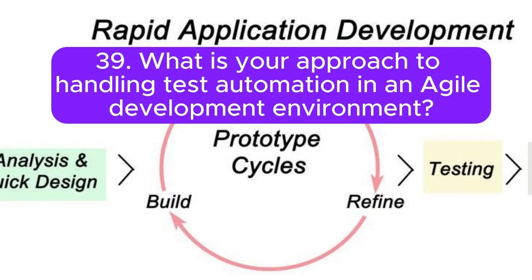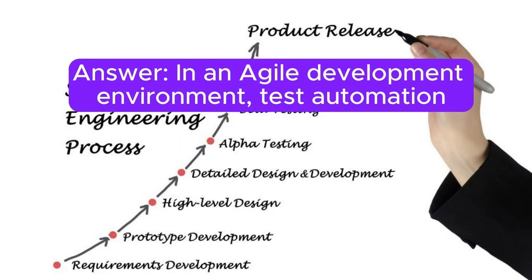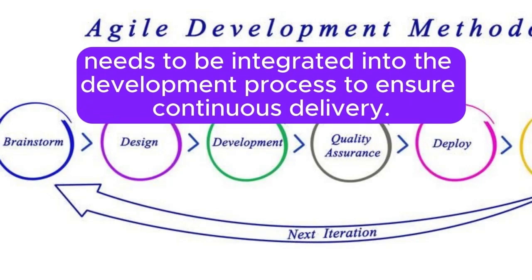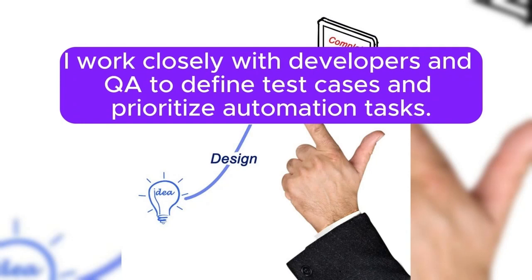39. What is your approach to handling test automation in an agile development environment? Answer: in an agile development environment, test automation needs to be integrated into the development process to ensure continuous delivery. I work closely with developers and QA to define test cases and prioritize automation tasks.